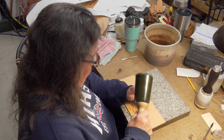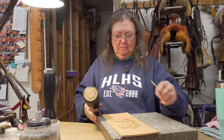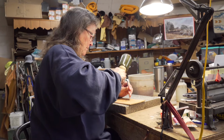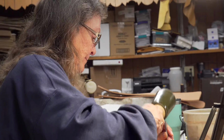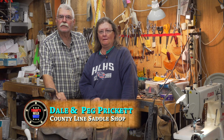Peg Prickett is creating a custom bouquet holder for a Western wedding. A bridal bouquet wrap, maybe is a better word for it. It's not the typical item fashioned in a saddle shop. County Line Saddle in Burwell, Nebraska is not a typical saddlery. I've never met a husband and wife saddle making team before. I told you that's because they killed each other before you met them.